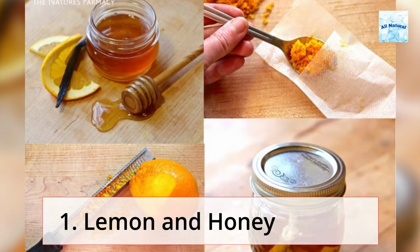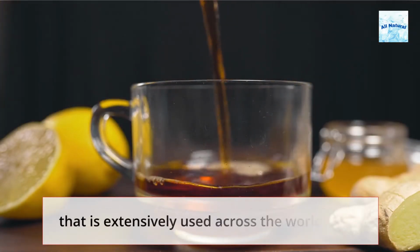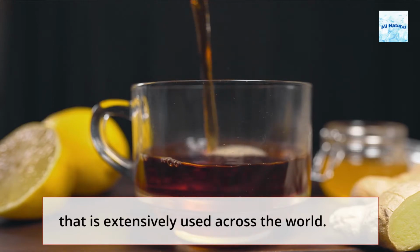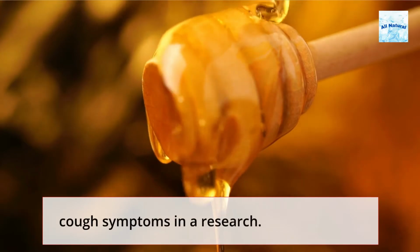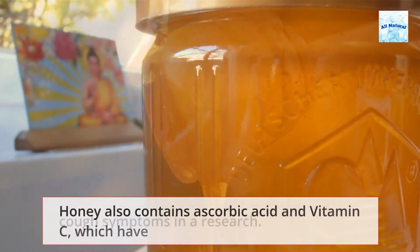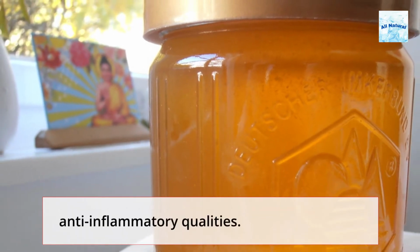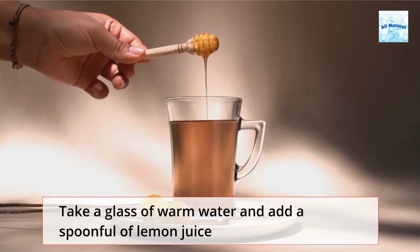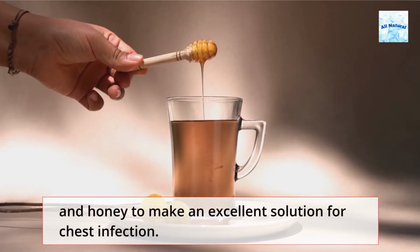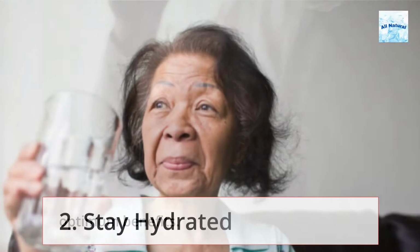1. Lemon and honey. A lemon, honey, and warm water mix is an age-old home cure that is extensively used across the world. Honey's antibacterial properties have been shown to alleviate cough symptoms in a research. Honey also contains ascorbic acid and vitamin C, which have anti-inflammatory qualities. Take a glass of warm water and add a spoonful of lemon juice and honey to make an excellent solution for chest infection. Drink it as soon as you wake up in the morning for the optimum benefits.